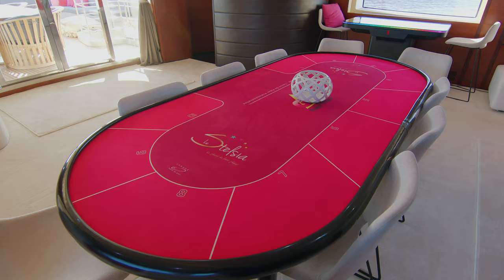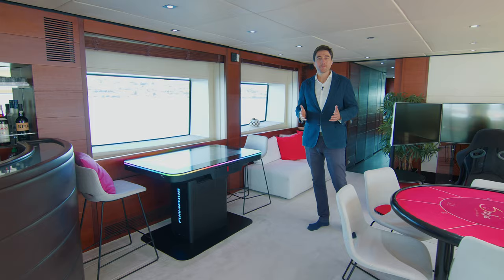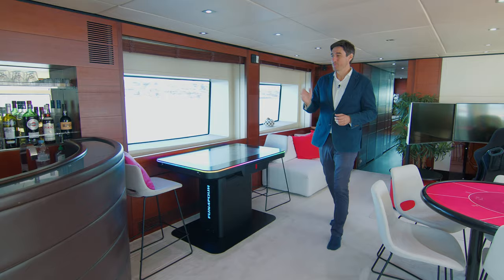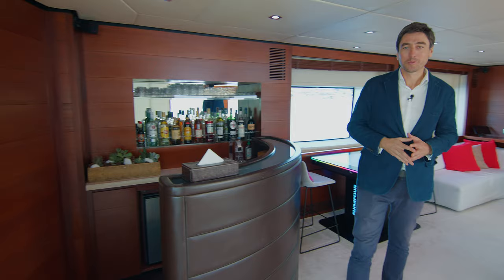You have a poker table here, arcade games here, and this place wouldn't be completed without a proper bar with fridge and wine cooler. And finally, you have access to the aft deck here.